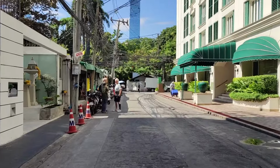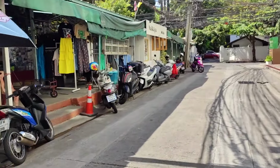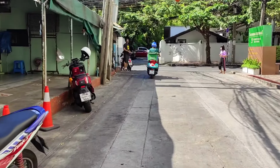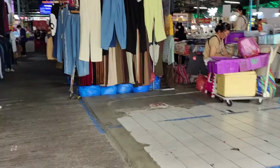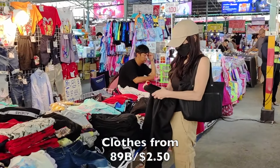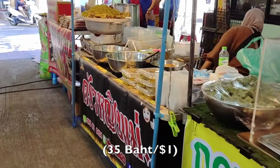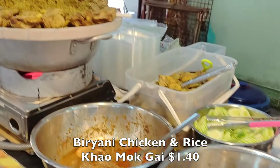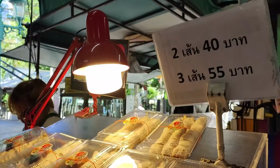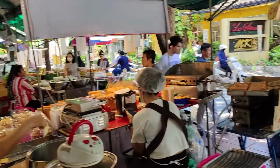But first, we've got to check out the Thai lunch fare offerings here. It's not lunch hour yet, but hopefully the vendors are all set up so we can have a look. Everything from cheap clothes, you see 89 baht there, to cheap offerings, 40 baht, 50 baht, kao mok kai, looks delicious, and only 50 baht. Two for 40, it just goes on and on, this is barely scratching the surface here.